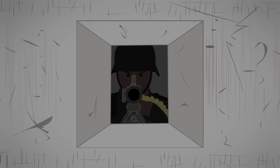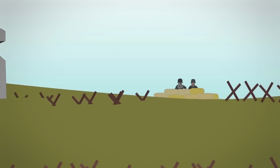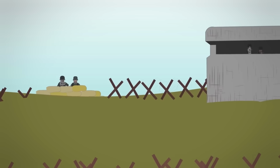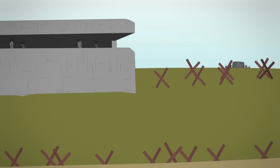These men were organized into 13 strongpoints, or Widerstandsnester, positioned in such a manner to protect the draws, the gullies that cut through the bluffs, allowing for exit off the beach. Each strongpoint was able to provide covering fire to the neighboring ones.